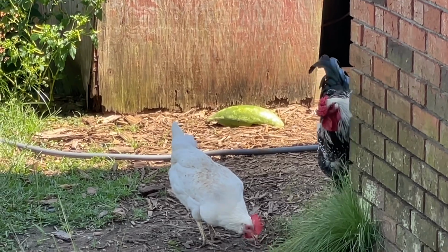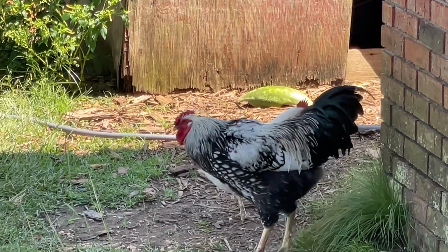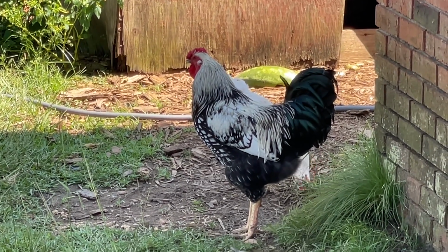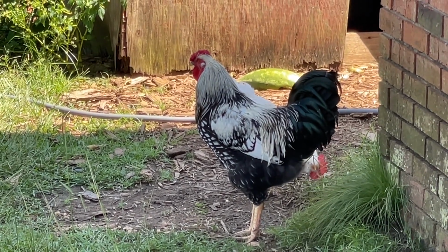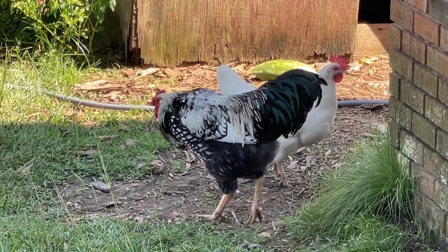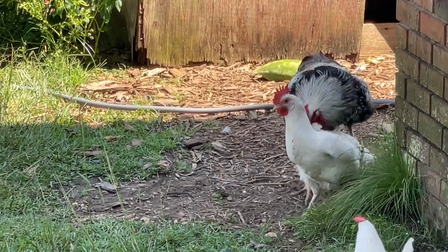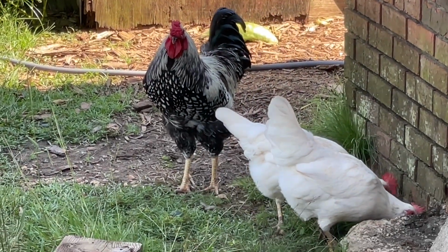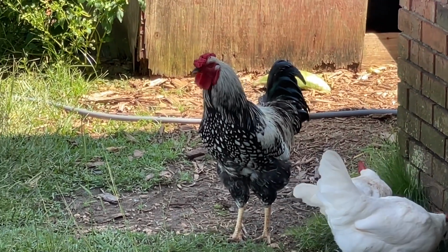Isn't that just about the prettiest rooster you ever seen? I've never had a silver-laced Wyandotte rooster before. I've had silver-laced Wyandotte hens, but never a rooster. Finally got me a silver-laced Wyandotte rooster, and he is gorgeous. He's flirting and trying to breed with this Easter egger hen.